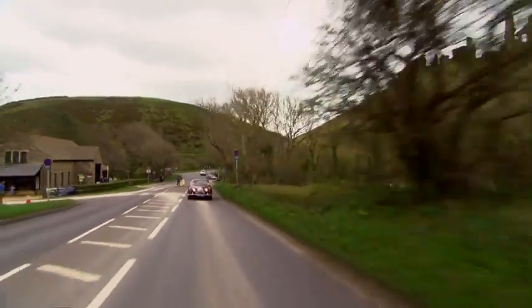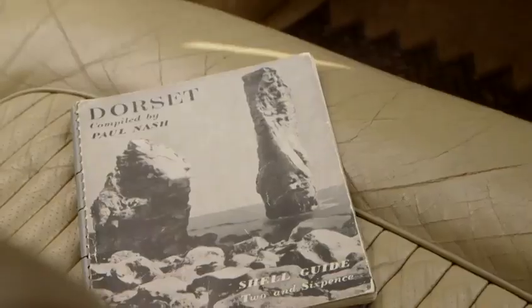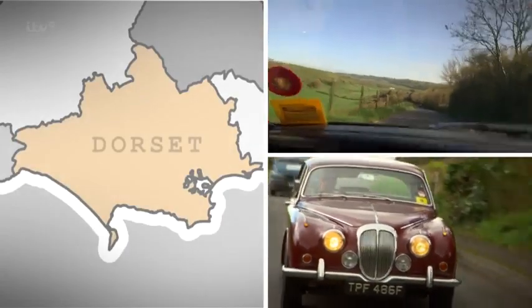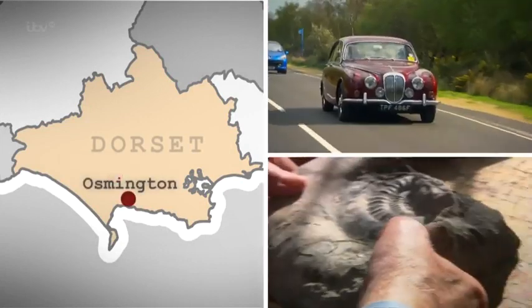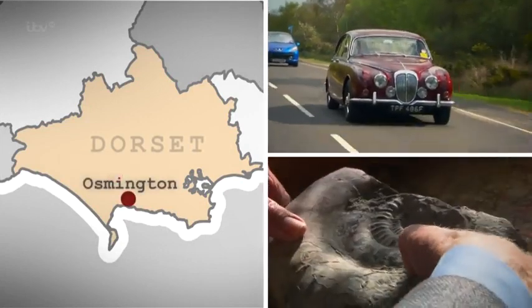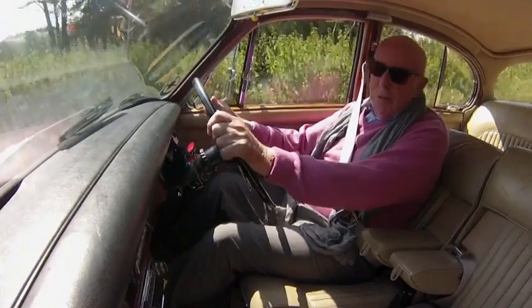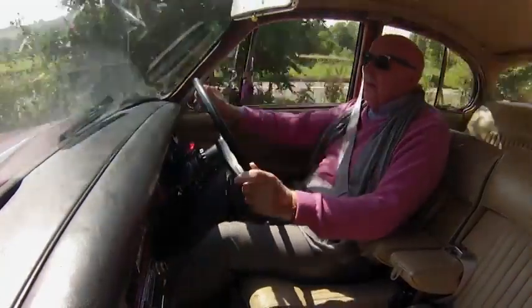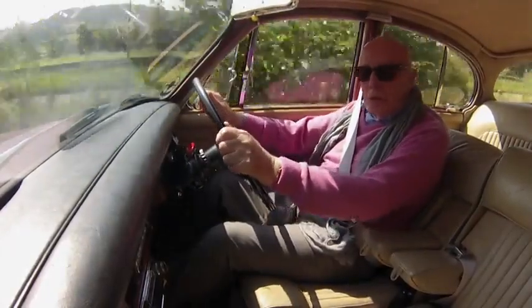I'm Richard Wilson and I'm exploring Dorset without a sat-nav. Instead, I'm using the 1936 Shell Guide written by Paul Nash. The next part of my journey takes me to the home of Thomas Hardy in Dorchester and back to the coast to discover relics even older than me. The author, Paul Nash, loved Dorset. He thought it was a window into an ancient time, but he was also worried it might fall foul of the developer's bulldozer.